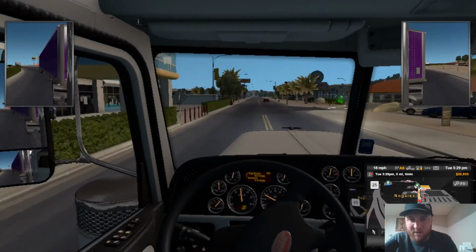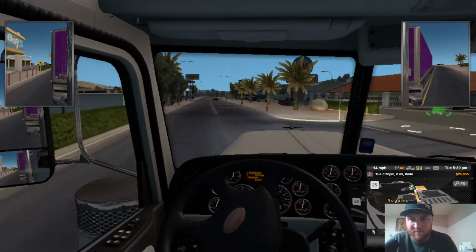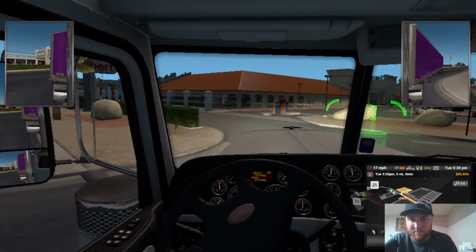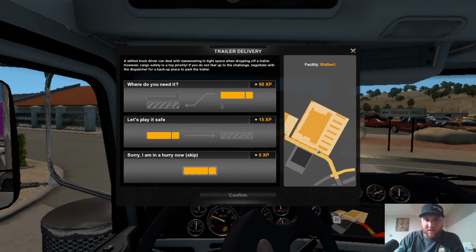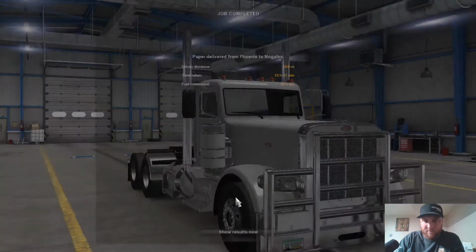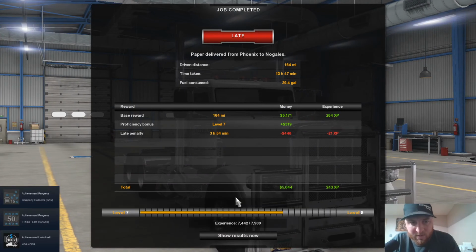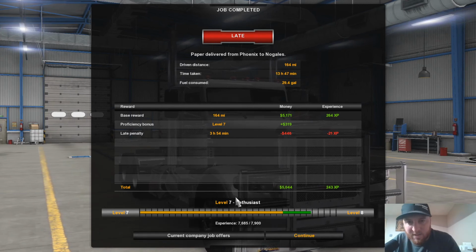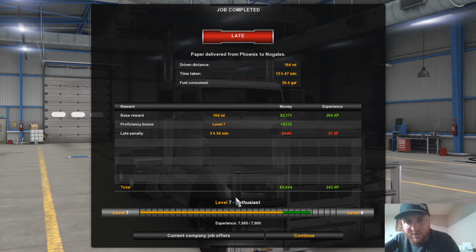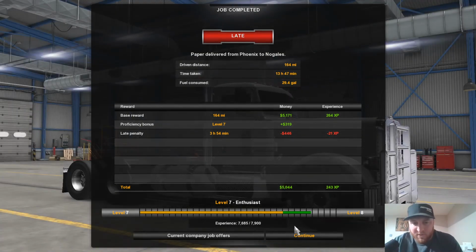Turn wide. This is where it ends. And we made it. Hit enter. Let them park it. Ooh, we showed up late, so we lost $446 for being late. Because we did have to get some rest. Our driver was getting tired. It said the sun had to come up, but still finished.